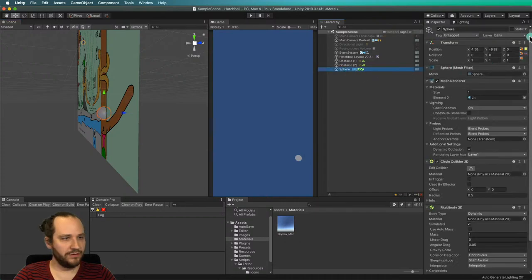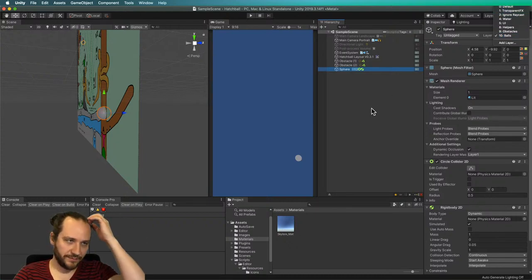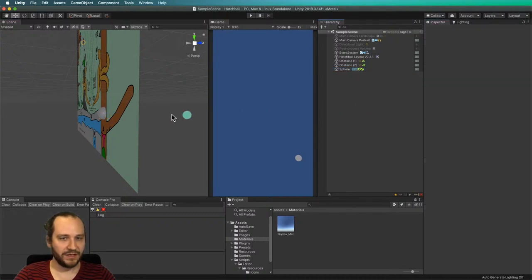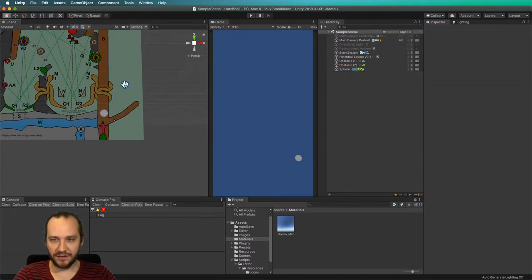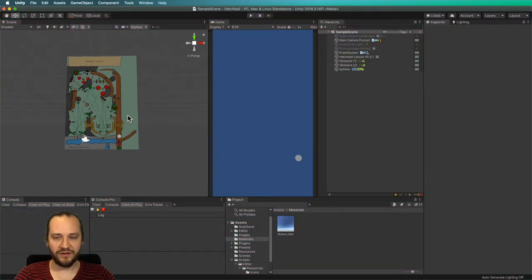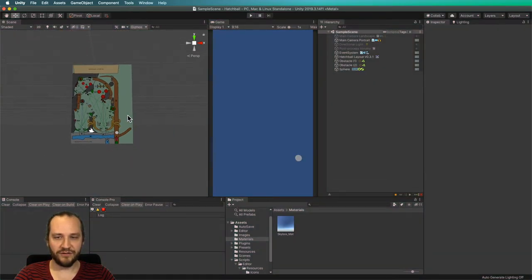I could use layer default instead, in case someone's wondering why I'm using layer balls and not default. It's to force myself to give an object the right layer. So if I just use layer default, then I might just miss one. So that's what I'm doing. All right. Let's see. And now it's going to fall. It falls pretty fast.